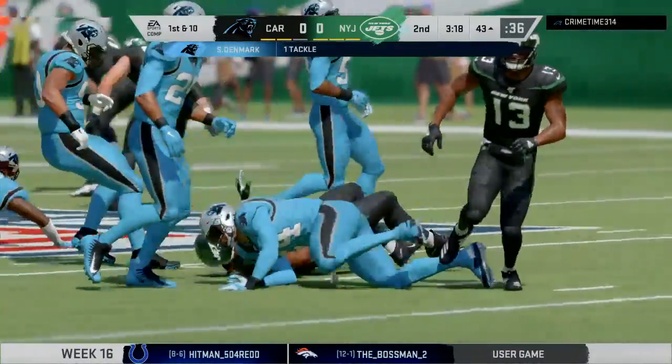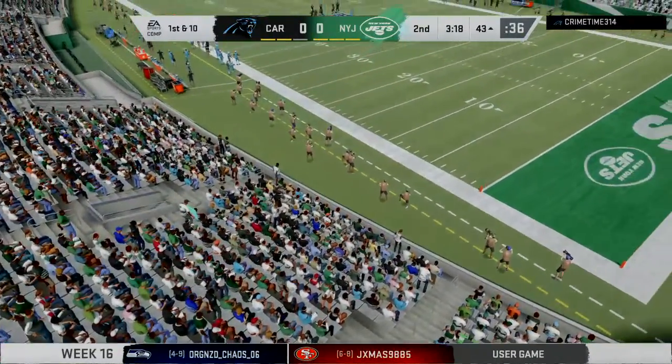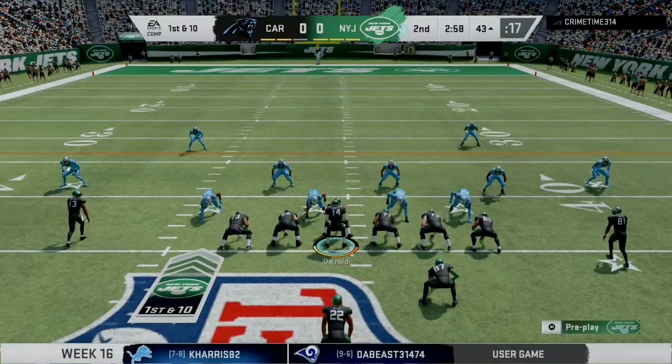I think they like this drive a little bit better there, partner. Running game helping out, picking up some of the slack. Because remember, the last drive they went 3 and out. All runs on this drive so far. It's 1st and 10.